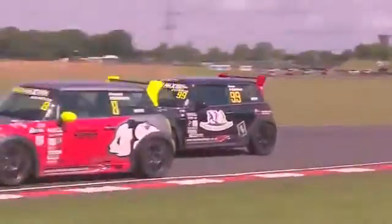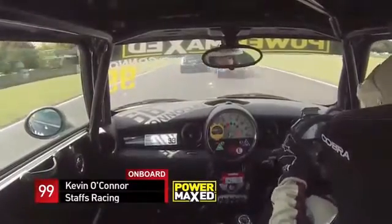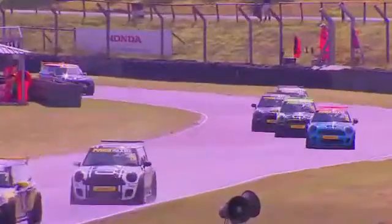Then Hamish Brandon next along. Good to see Kevin O'Connor going strongly as well. Kevin looking to make that move through Hammerdown into the braking zone for Tower. Lawrence Davey also trying to find some space on the inside of Neil Newstead, which he does. Brilliant move that from Lawrence Davey. And Kevin O'Connor had a great view of it.